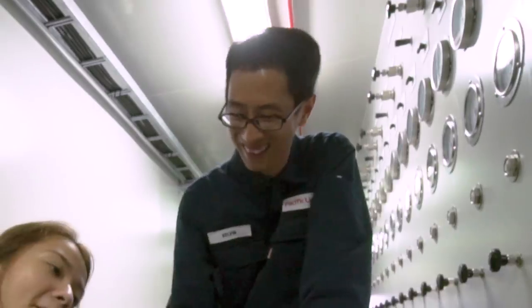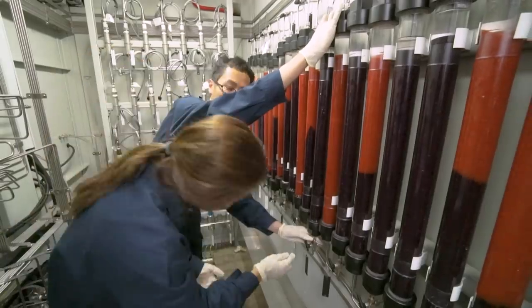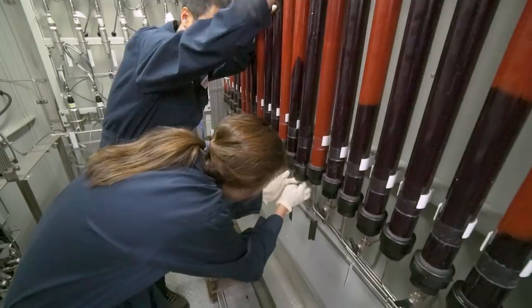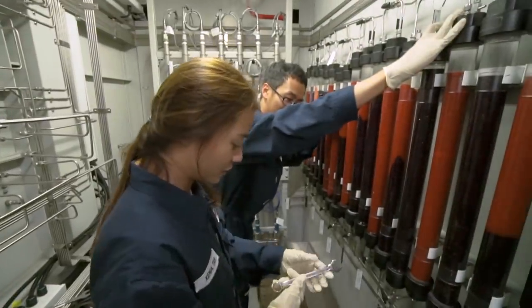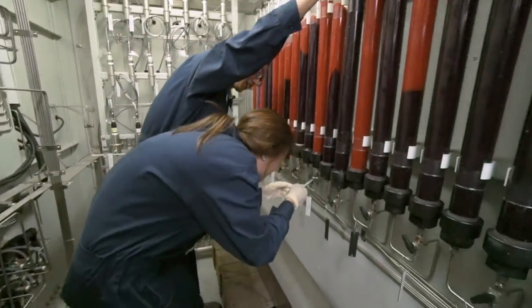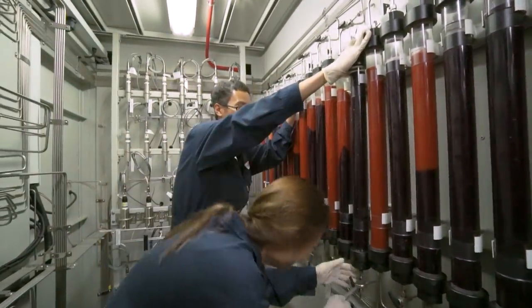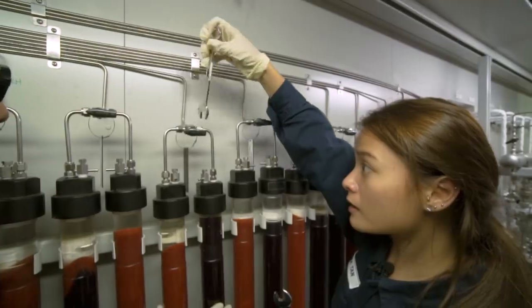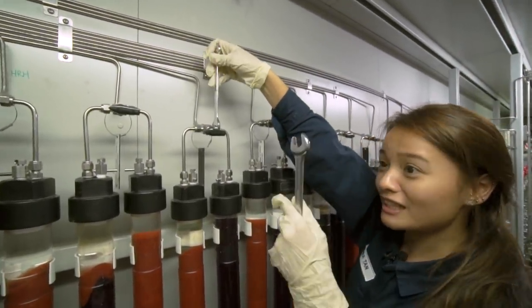Now we will install back the column. Tighten the bottom first. You have to use your hand to tighten. If not, what do you use to tighten? The tools behind you, the spanner. I never used this before. Good. Now you try. Okay, now you know how to use a spanner already. Congratulations. Yay, it's my first time using this tool.